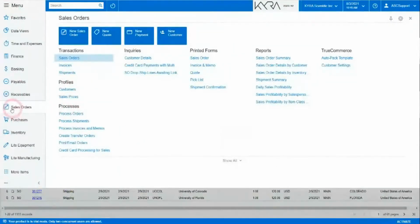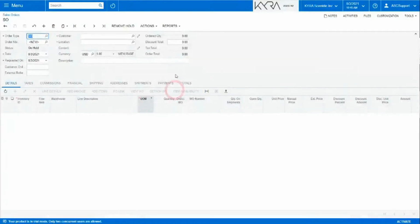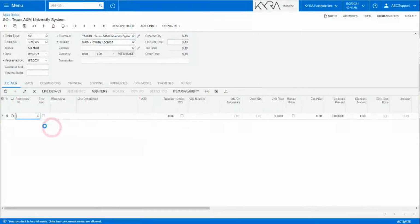I'm sorry, my fault. I'm going to go through here and go to new sales order. So I'm going to create a new sales order. What we're going to do is pick a customer. So we'll pick Texas, always comes up with one. A&M University, we're going to do some stuff for their lab. So I'm going to go through here.